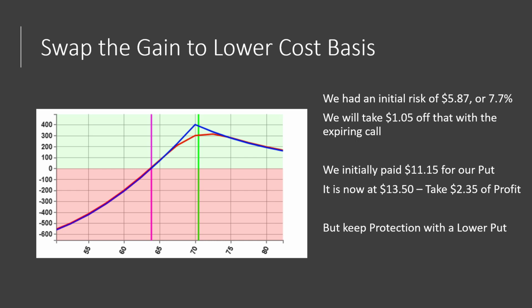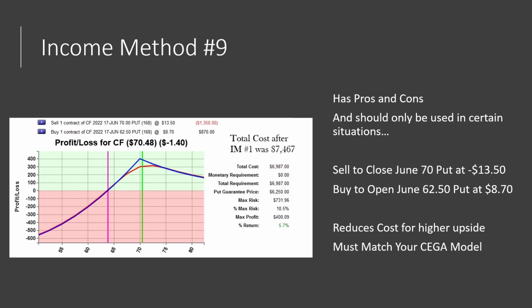On November 12th, we paid $11.15 for that properly structured protective put, and it's now at $13.50. We can sell to close that, take the $2.35 of profit, but then keep protection with a lower strike put now that the stock has moved down in price against our expectations. This is income method number 9, one of the 4 ways we can manipulate that second working asset in our favor. It has pros and cons and should only be used in certain situations.